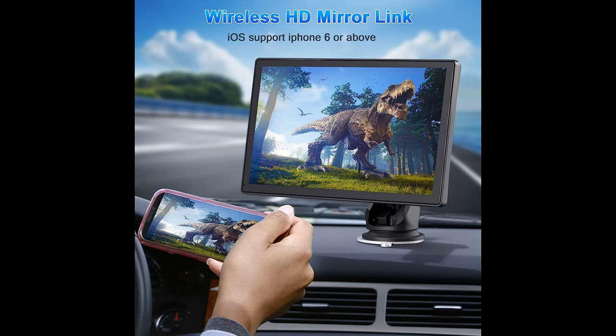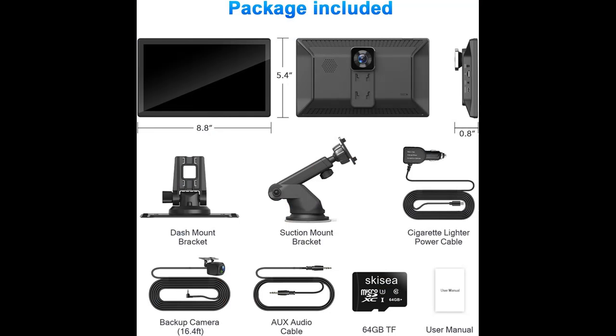2.5K/1080p front and rear camera. The portable wireless Apple CarPlay screen for car can be used as a dash cam system for cars and trucks. It has a 2.5K HD front camera and a 1080p rear camera, allowing you to view both front and rear camera footage simultaneously.